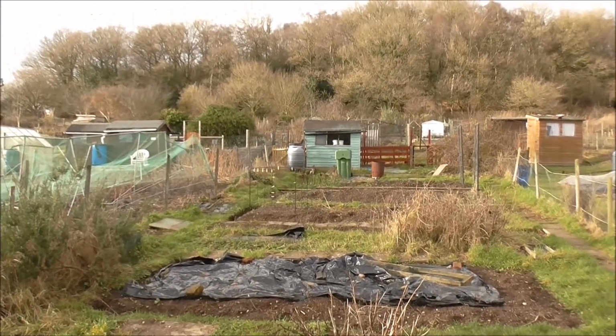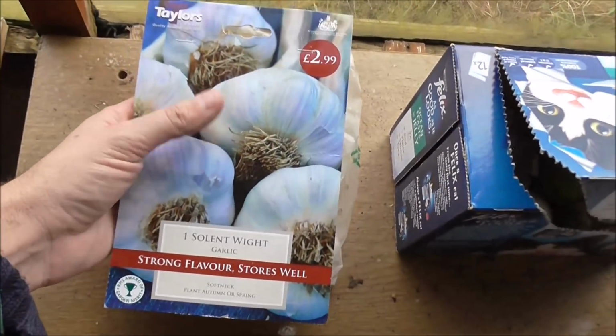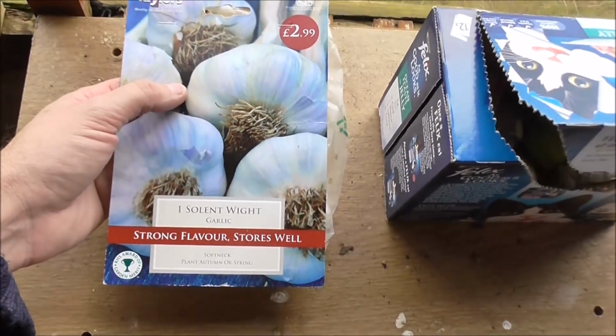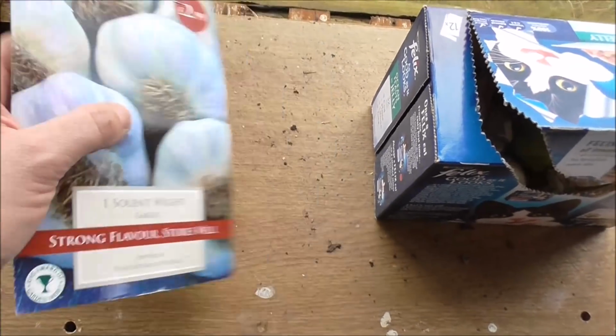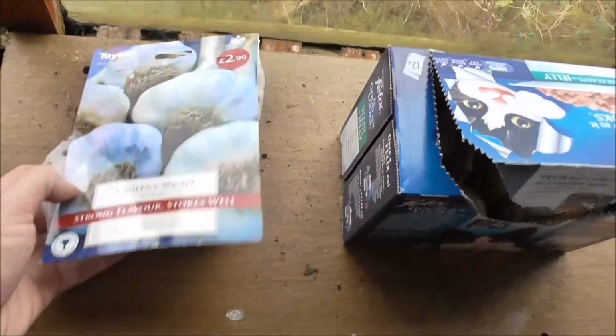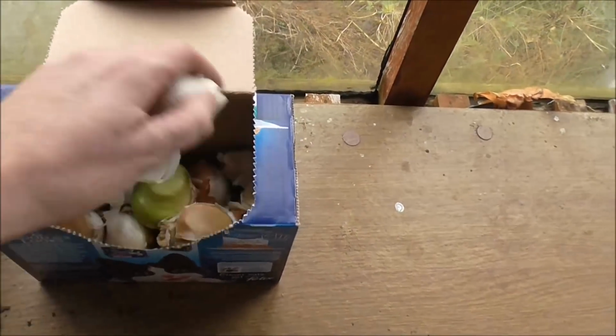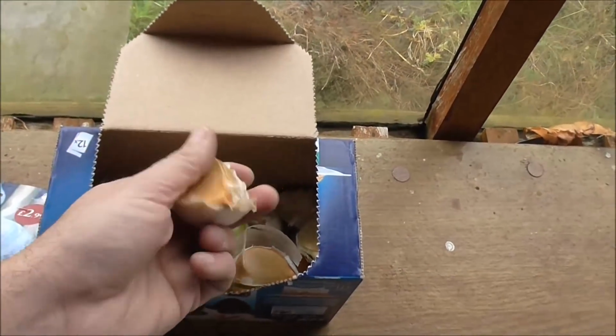Right, let me show you the garlic that I've got and that I'm going to attempt to plant. Well, as you can see, I've got one bulb of Solent white garlic. Strong flavour, as it says on the packet, stores well. Nice and firm. Have to split that up and get it in the ground, and then in the cat box.